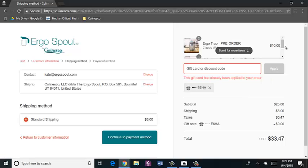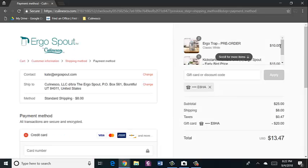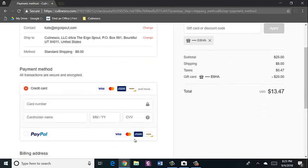You'll notice that I now have 2 traps in there, but for the shipping, I need to continue to payment method so you can see it updates. There you go. I have 2 traps now, but the shipping stayed the same. So adding 2 traps didn't add any additional shipping. It was just that the one trap bumped me up to the next level. So it'll just cost me $10 plus the difference in shipping, so that's $13.47 to pay for the traps, the shipping, and the taxes. And so I can go ahead and put that in.